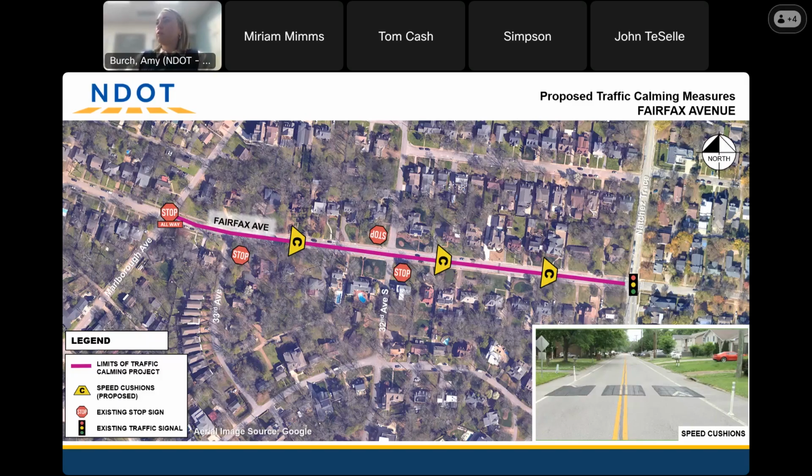So I've got a quick question. I think I know the answer, but I want to be sure. The stop signs that you have on there, those are existing stop signs. Like the stops on 32nd as you approach Fairfax are on 32nd. That's right. We're just showing where the approaches to Fairfax stop.